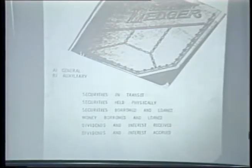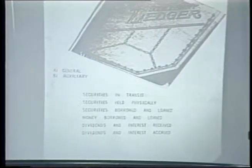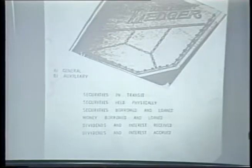You also have auxiliary ledgers: securities in transit, as Mike was pointing out, keeping track of these; securities held physically, those that are in the custodian or whatever; securities borrowed or loaned; money borrowed or loaned; dividends and interest received; and dividends and interest accrued. Now, these are usually kept chronologically within each ledger. Is that right, Dennis? By account. Yes.